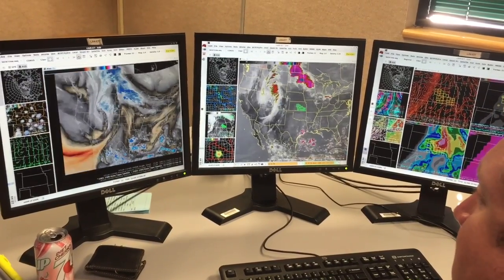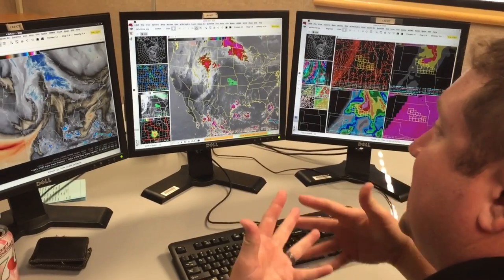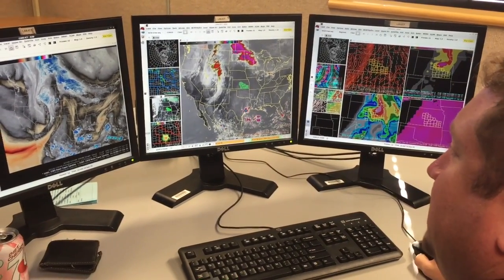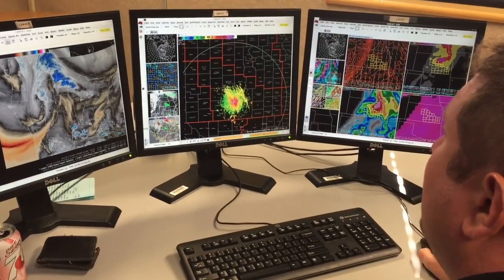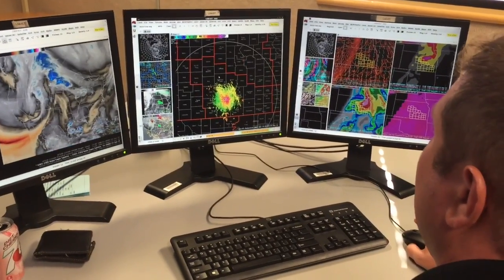But again, this is water vapor. We use this again to look for just larger scale systems, areas of lift in the mid and upper levels. Now, if we're going to issue warnings, we do that here too. We issue warnings. We use this little program right here called WarnGen.